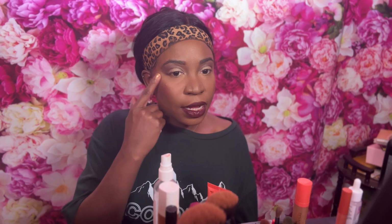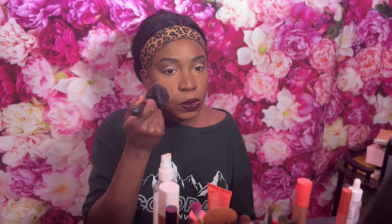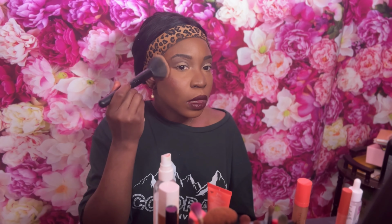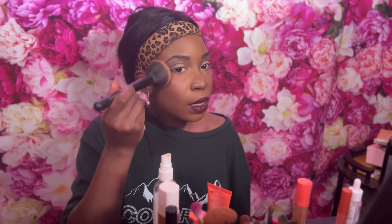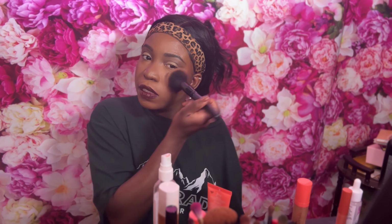I do feel like I need to blend out a little bit, here where my concealer and my blush is. I'm just gonna blend that out a bit so it doesn't look as harsh. When I'm blending out stuff like that, I like to go in with a huge fluffy face brush just to blend out those harsh lines. See, already it doesn't look as harsh as if there's just a line right there.